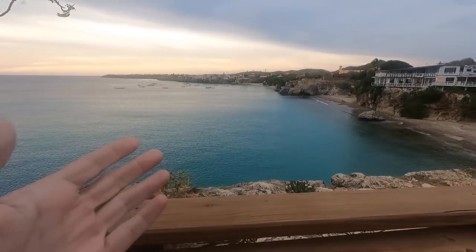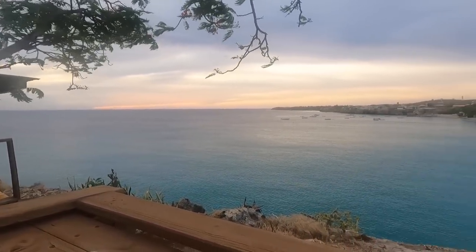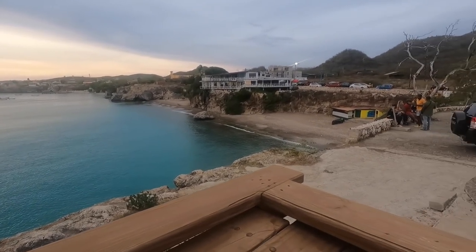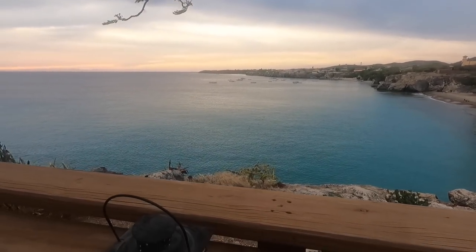Back in West Point, near where we're staying, and we just came to a restaurant here. It's called Playa 40 Restaurant, and we came for the sunset. I don't know if we're gonna get much of a sunset because it's been cloudy all day, but what we do get is an amazing view. So that is Playa 40 over there. We hadn't actually seen this beach, so you get a really nice view overlooking the beach.